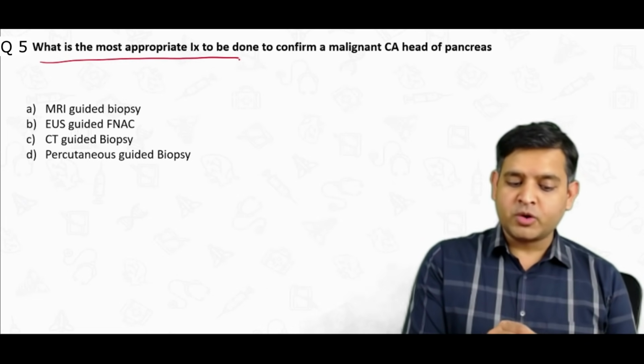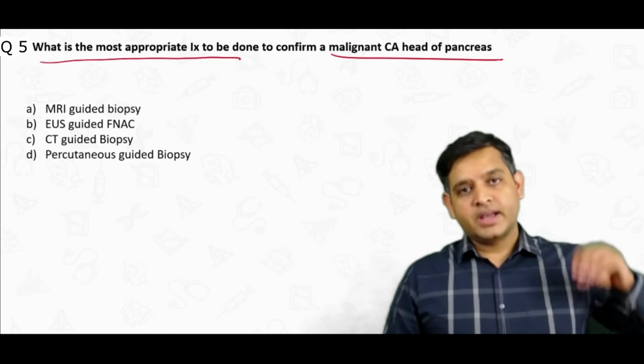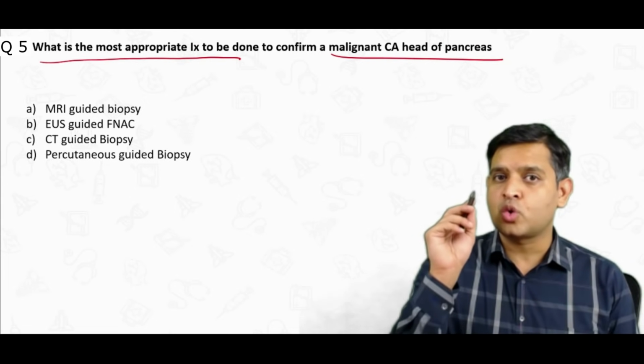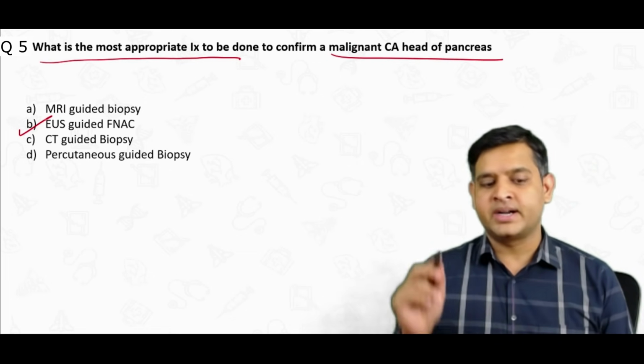What is the most appropriate investigation to be done to confirm a malignant carcinoma of pancreas? In order to confirm it, you need to localize it, and the most useful imaging investigation to localize it is EUS, endoscopic ultrasound, and hence the best answer is endoscopic ultrasound guided FNAC.